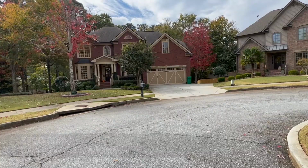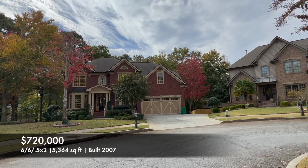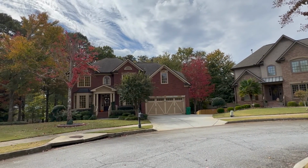This was built in 2007. This is one of the more expensive homes in the Tucker area. As an example, $720,000. And this was a 6-bedroom, 6-bath, and 2 half-baths home, over 5,000 square feet. And it has a really nice big kitchen that opens up to a living room area, granite countertops. The cabinetry is a little bit of the darker stain.